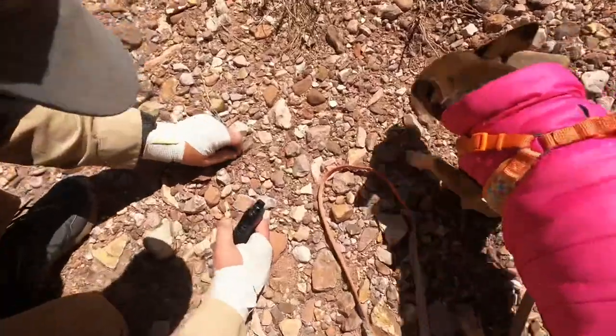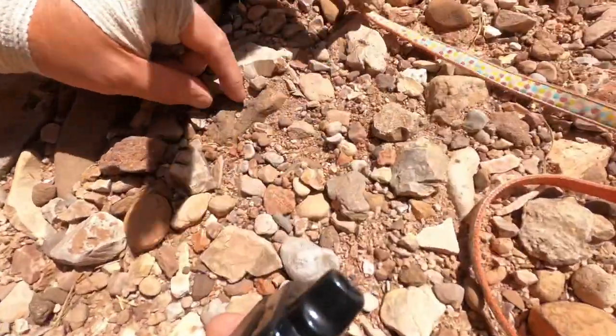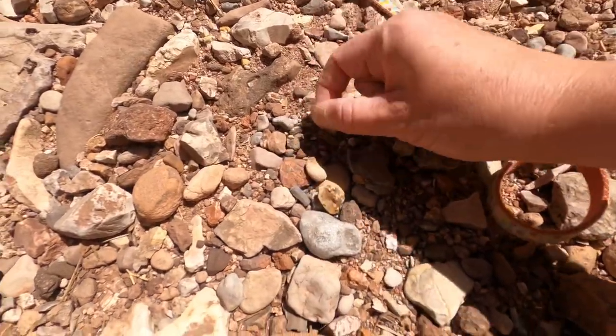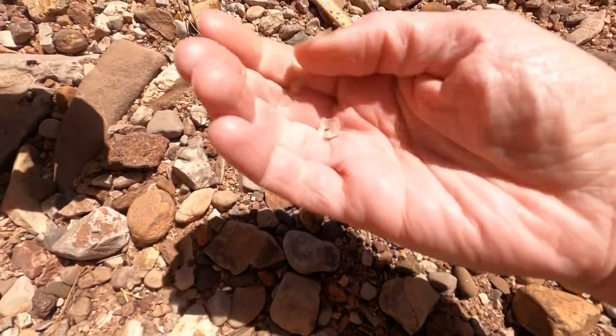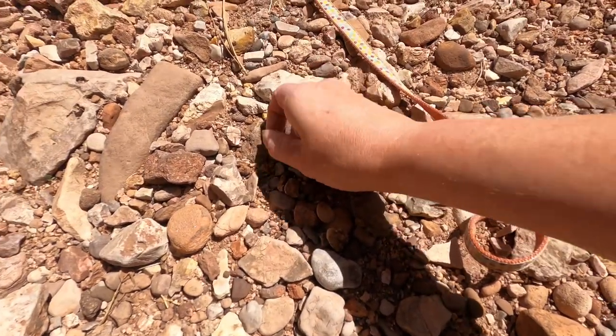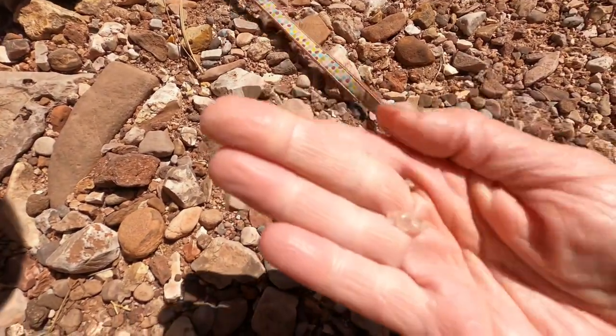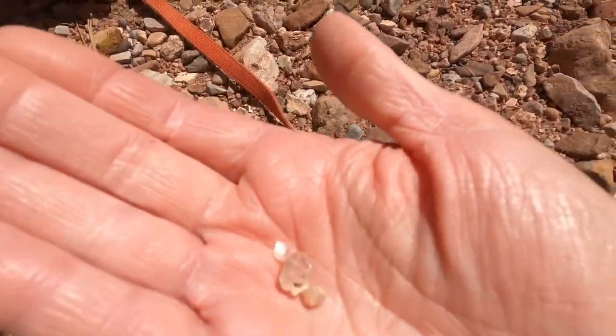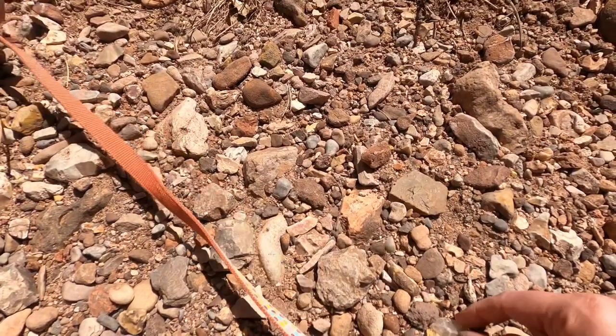Here's another little tiny one right here. And look at this piece of quartz I found. It's kind of cool. Look at the color. It's like maroon. Yeah, little tiny guys, but they're in here. So, just indicators, once again, like we always do.